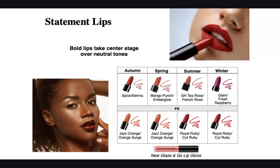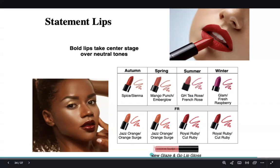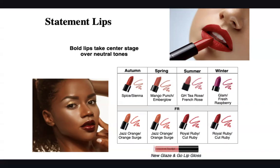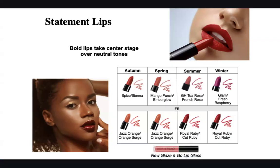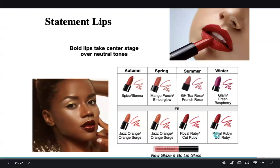Oh, I wanted to also point out, Color Me Beautiful recently introduced these Glaze and Glow lip glosses, and they are really cool. There's a bunch of different colors. I just got, can't remember, something fig. And fig they have as being for autumns, but I'm a winter and I think it looks good too. So these can be worn on their own, or you can fill in the lips with a lip liner and put the gloss on top, but it's very fun, very pretty.